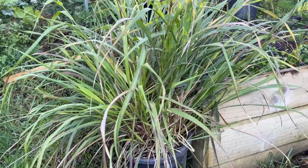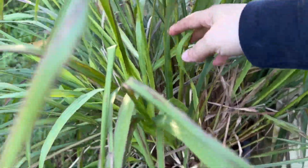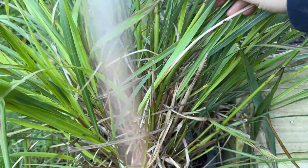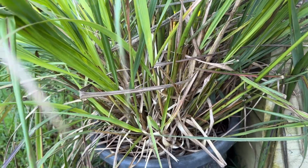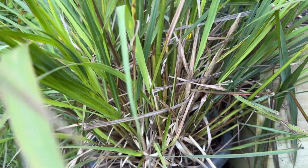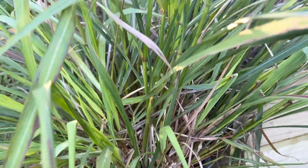That's okay. At the end of this bed, I have this massive lemongrass plant. It really needs to be harvested. It has some good stuff in there. It has some dead stuff as well. I've had it for a couple years and I've never harvested from it.